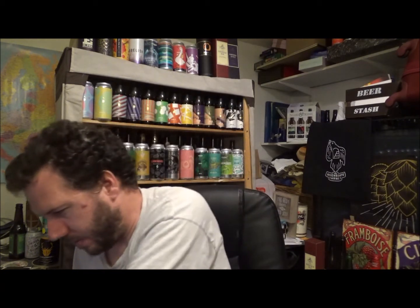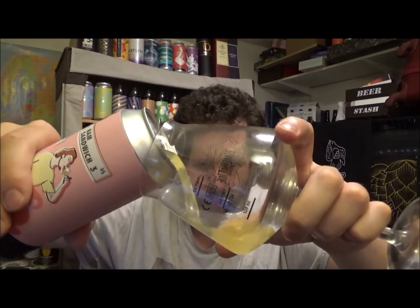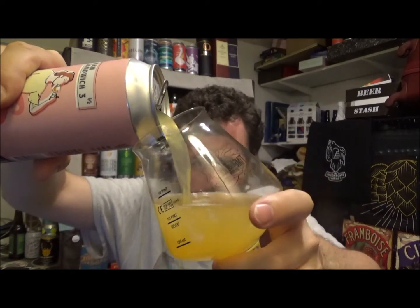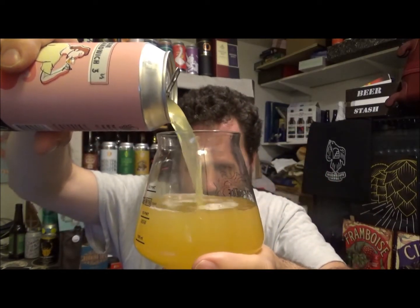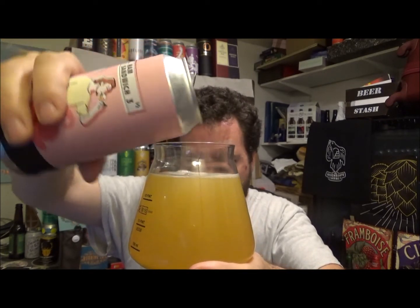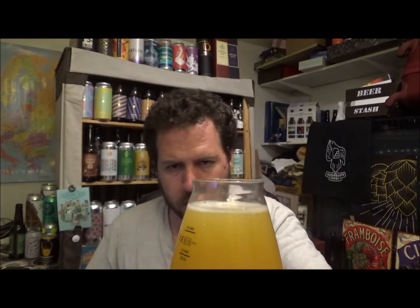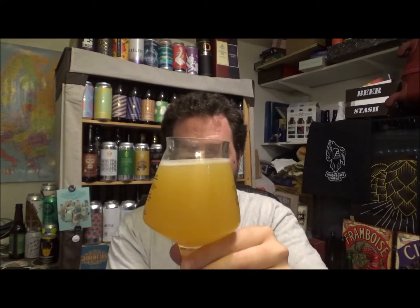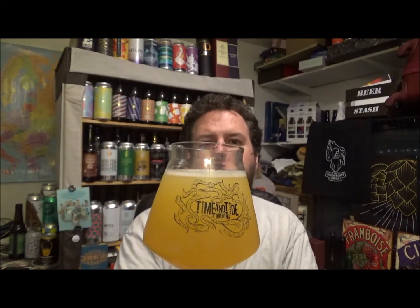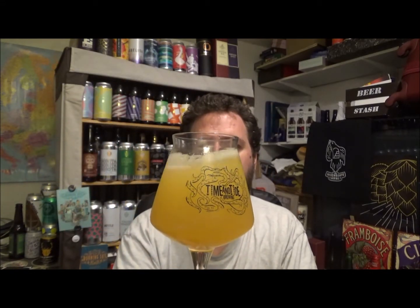So it's a New England IPA coming in at 7.4% ABV, 30 IBUs. It's brewed with Mosaic hops, and I've heard some great things about this one from people locally. I purchased this in Moonshine Billy's in Ramsgate a while back. Didn't pour much of a head. Bit of a sensible pour, I guess. But yeah, looking great in the glass. A very bright orangey colour. Not much of a head to speak of.